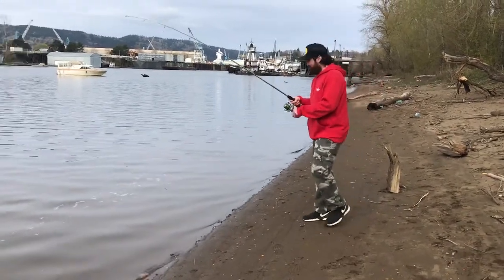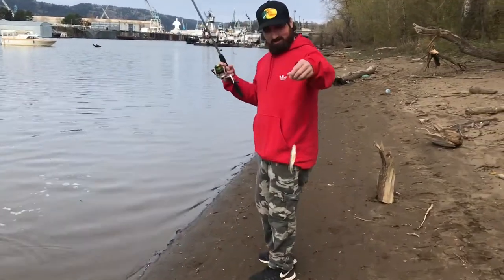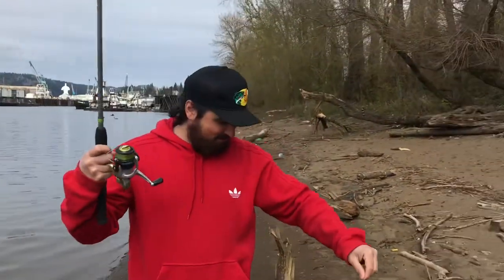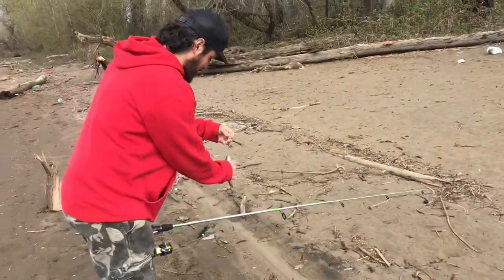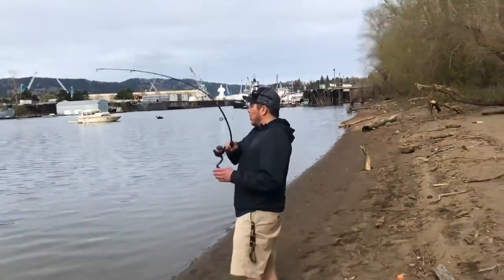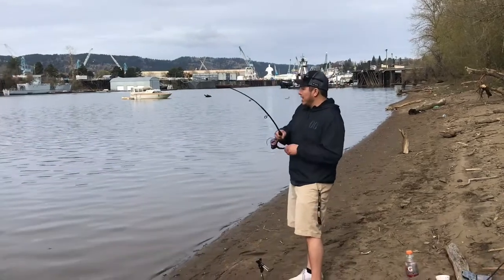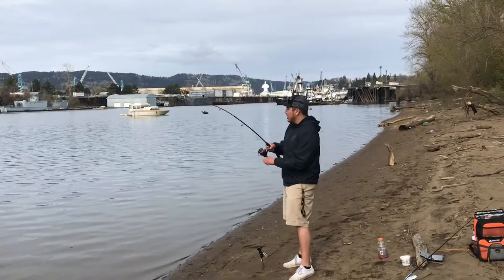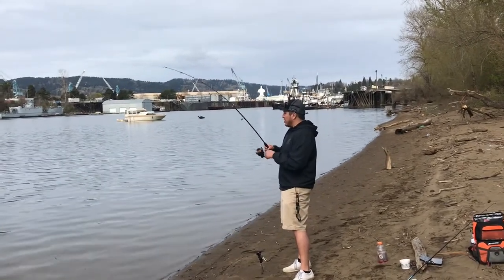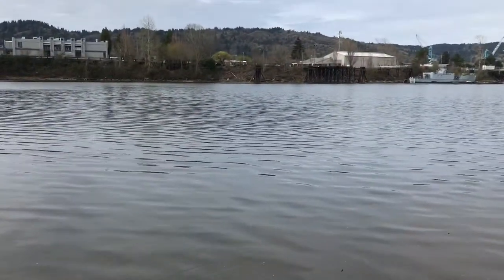Okay. Wow. This is what's been nibbling. Right there, guys. Big old 10-pound perch. Oh. Missed it? Oh, I think I got him, guys. Oh, it's on there. I thought it let go. No, it's on there. That's a bigger one than the one I just cut.